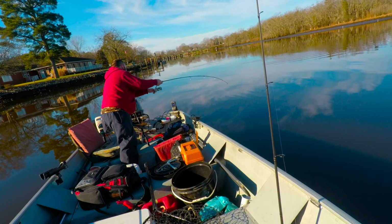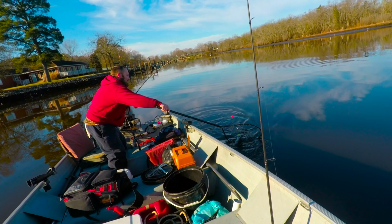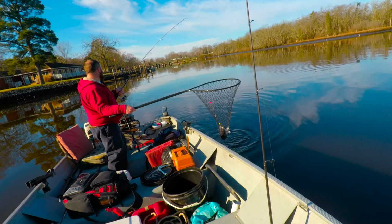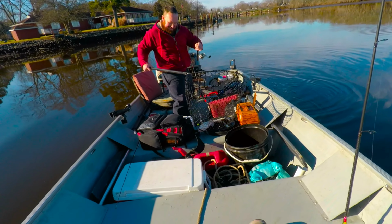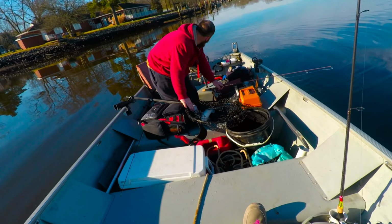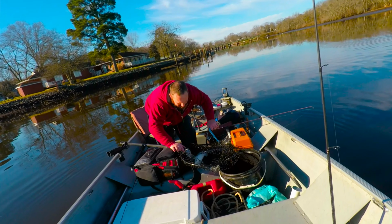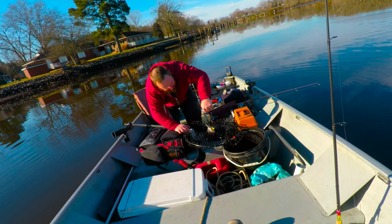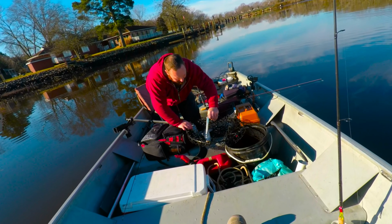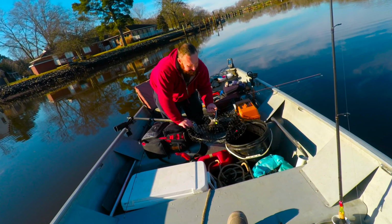Fishy fish. Another cat. Nice. All right. Guess we'll take them. You sound so disappointed. Well, I really want some yellow perch. Yeah. I got a bunch of these. I really don't need them, but they're invasive, so we have to keep them.